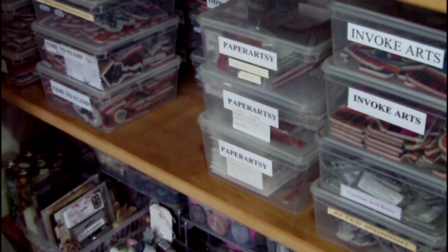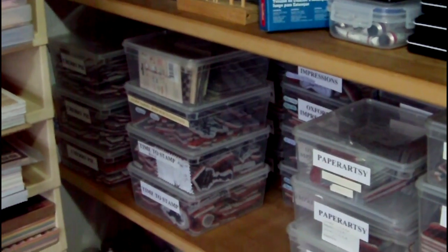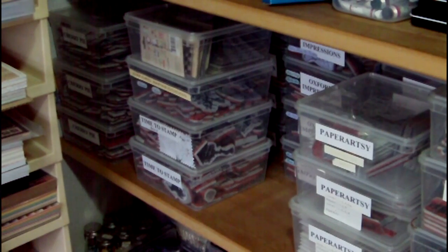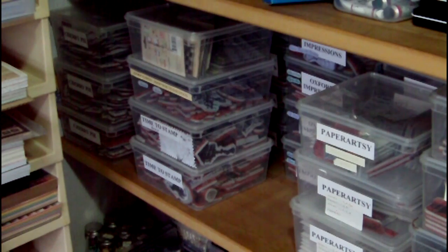So there's Oxford Impressions. Where are we? You can't really see them, but there's Oxford Impressions, Time to Stamp. What's behind there? Queen's Dresser Drawers, Paper Bag Studios. Did I say Cherry Pie? And there's some others hiding in the corner. I can't see what they are. But most of those are going to stay, I think. And they're all indexed. Maybe a couple of Cherry Pies possibly need doing. That should be pretty quick.